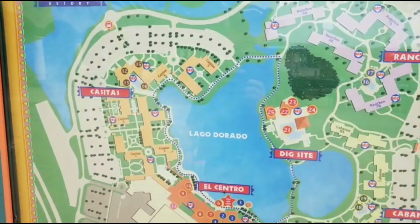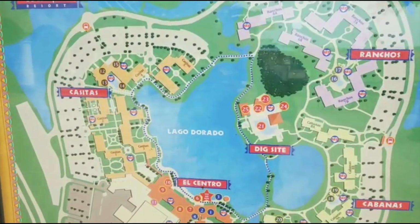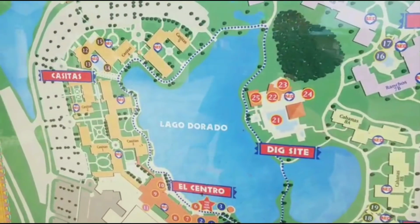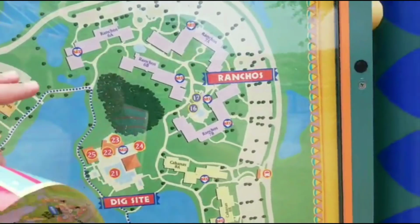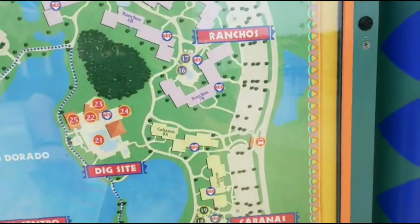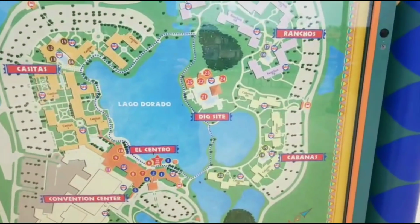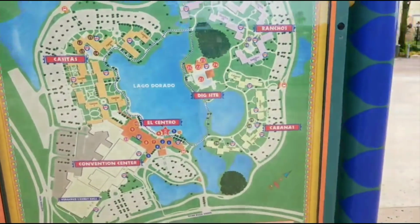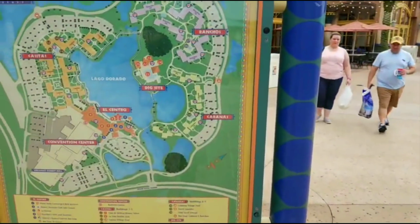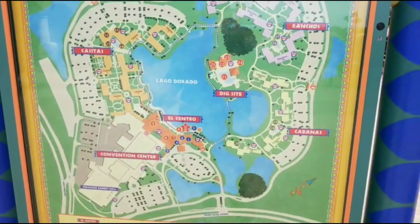I will be posting everything at passporttotheparks.com as far as all the information on what's down. Everything in the Casitas is up renovation wise. Ranchos is pretty much. Cabanas is kind of going through some things as well. So definitely watch from the beginning of the video. I just went through all that. I really don't want to go through it again, so we can get moving here. But I do have all that information. It will be on the website as well, passporttotheparks.com.